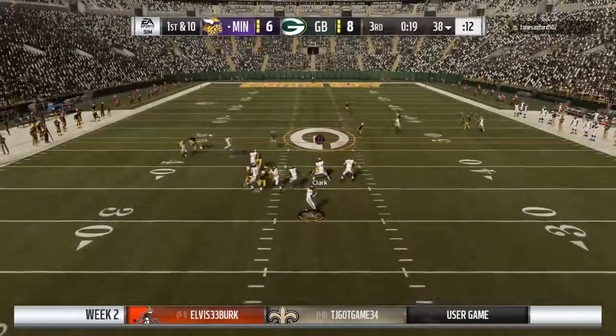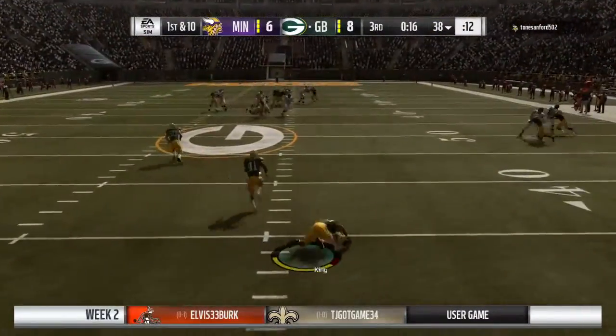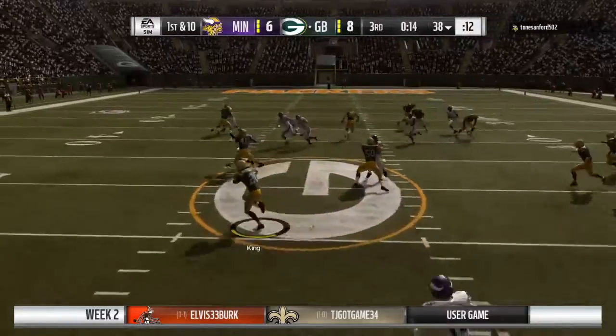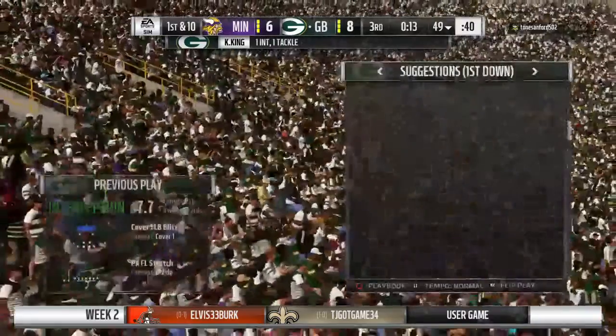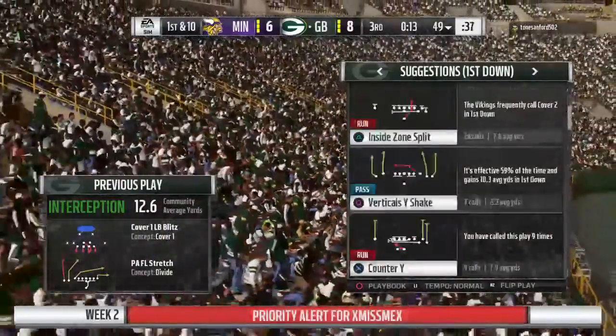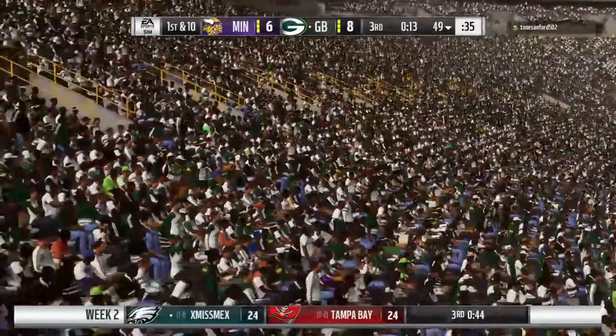They go play action here on first down. Lets it fly, and he fires one that's intercepted. Kevin King with a pick. And he'll return this one just shy of midfield to the 49. And he may want to track down that football because that's interception number 1 on his career.